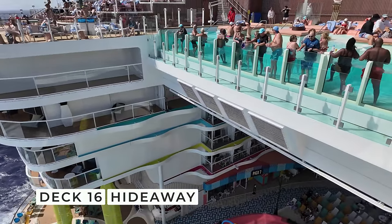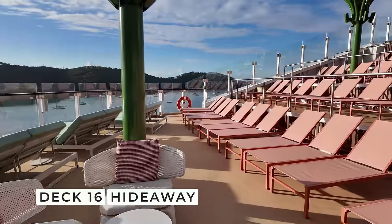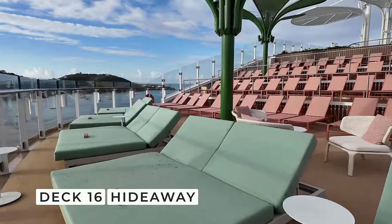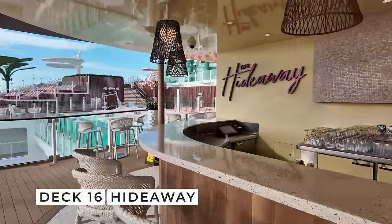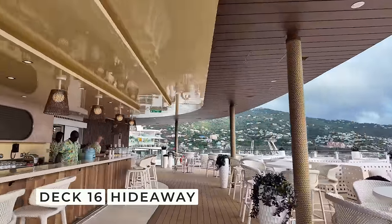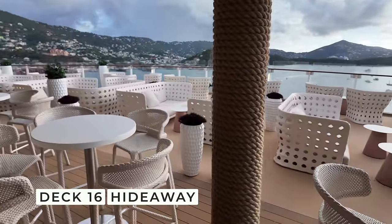Now, it is a little bit on the smaller side, but it's a perfect way to cool off and enjoy your sea days. There's also plenty of seating over here on the side. There are some reserved day beds at the very front, which are really nice. And there's even a bar over here too, so you really can spend the entire day here and never leave. I love all of the seating by the bar. I just really love this area.